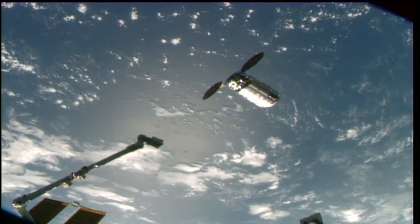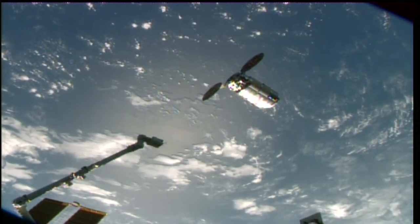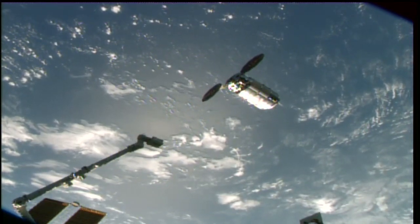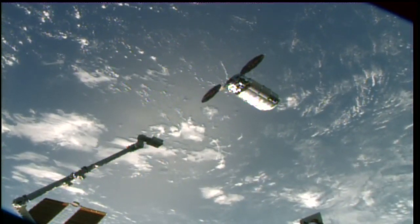And with a go from Mission Control, Cygnus has resumed approach to the capture point. Station, Houston: monitor approach within 30 meters per step 7 in 1.102. Copy Houston, step 7 in 1.102, and we do see approach, and primary range is 28 meters.